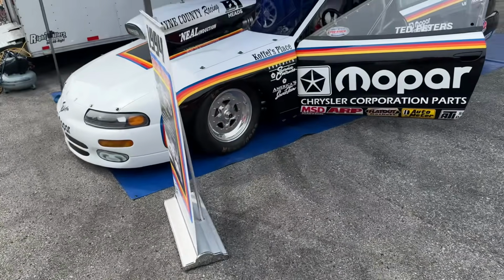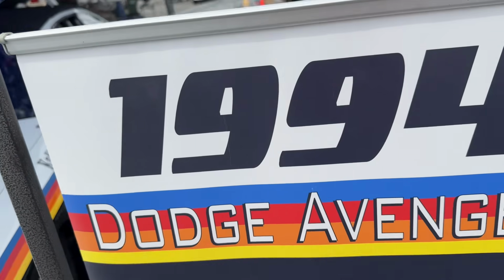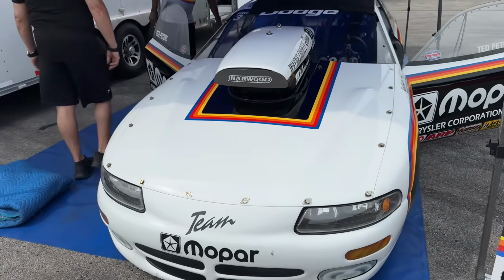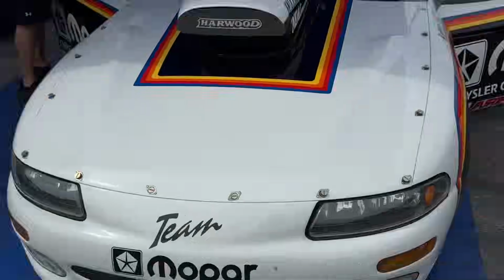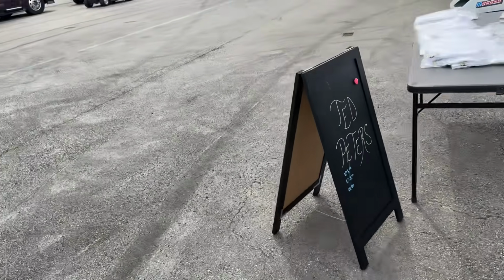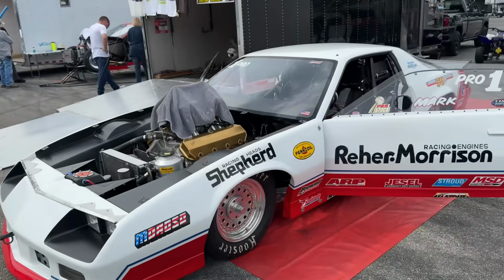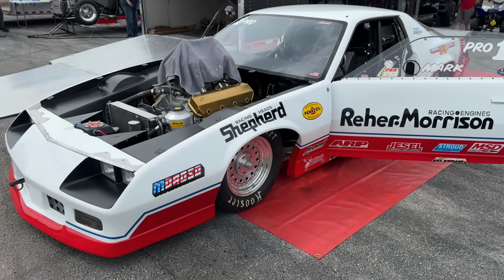Here's another one. This is a '94 car, Ted Peters Dodge Avenger, 500 cubic inch tribute car, super nice. And then we got a rare Morrison Camaro over here, which is, I love this car. It was so cool. Love the graphics on it. Red, white, blue.